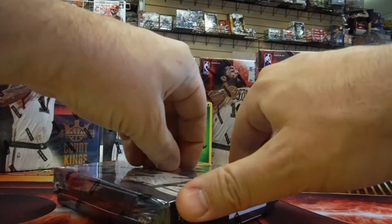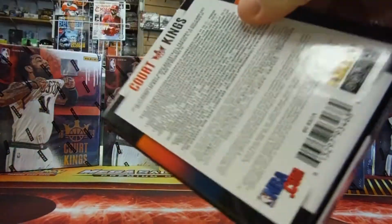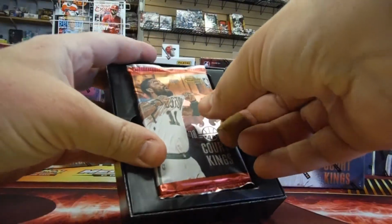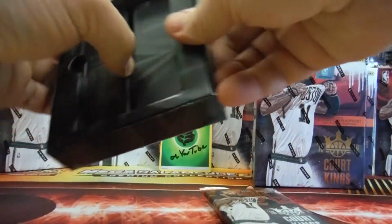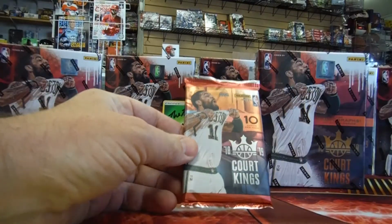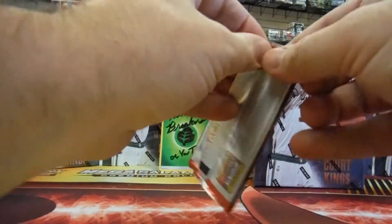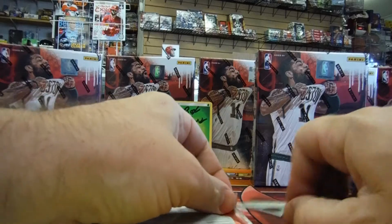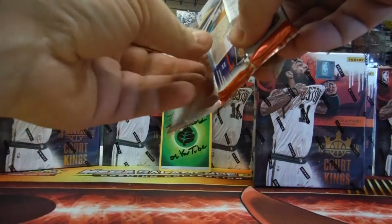And who are we looking for in here? Luka, obviously. Ayton, Trae Young. But you could also get like Bill Russell, some of the bigger Hall of Famer names. And you get one pack. One pack, that's it. And these are going for $100? Mm-hmm. Wow. 10 cards per pack, but you get 2 autographs. Last year they did 1 autograph, 1 jersey, and they're moving more towards just putting autos in. Wow. One pack. This is definitely a breaker product.